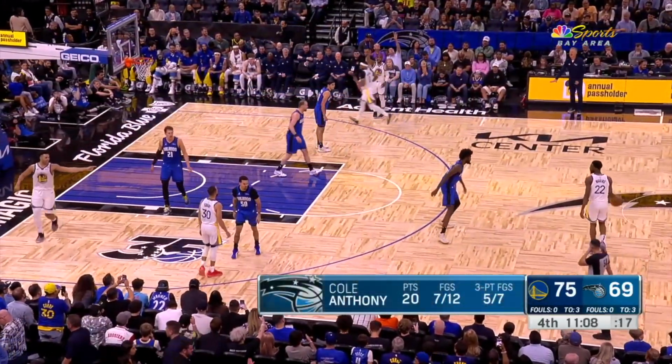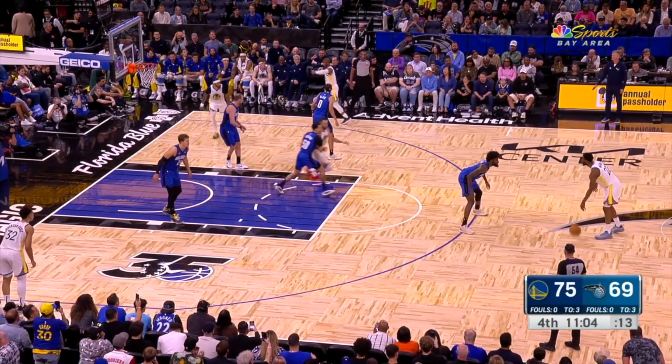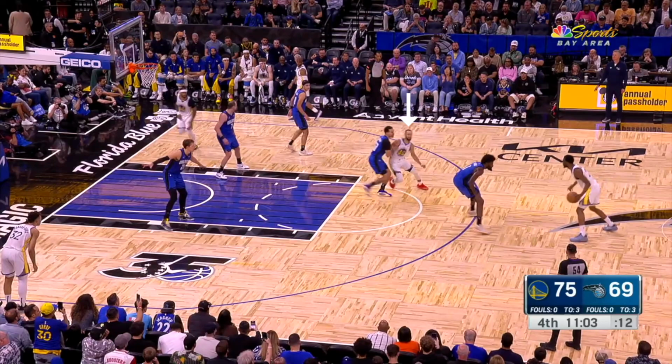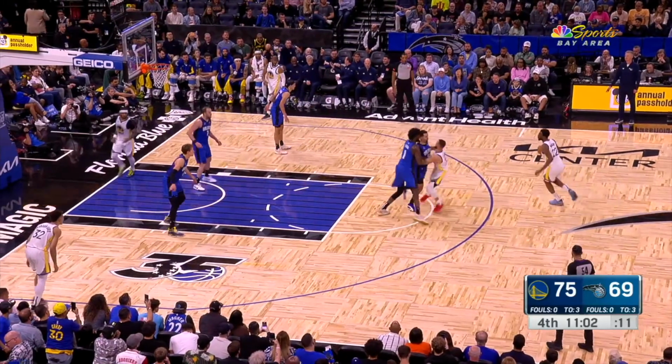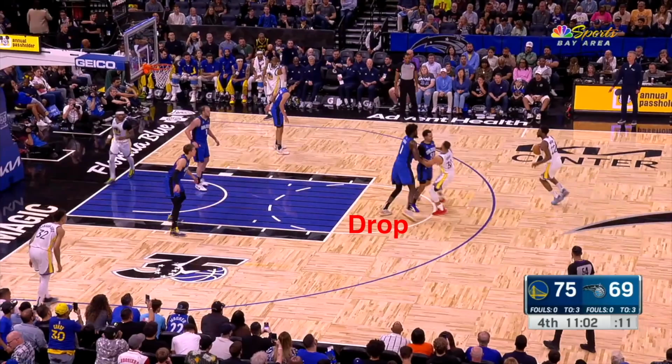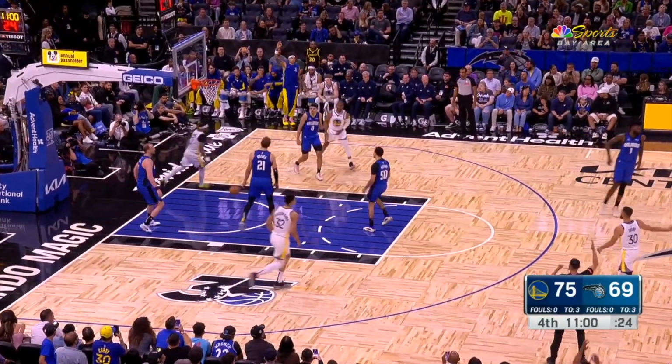Every time the Magic was just within striking distance, Maple Jordan answered. Curry comes for the inverted pick and roll, but Orlando smells this one out by having Isaac drop back immediately to prevent the usage of the screen and dribble penetration. Seeing this, Wiggins decides to counter this disrespectful coverage by pulling up wide open from deep, and he has to knock these down for the Warriors to even have a chance. Great shot.